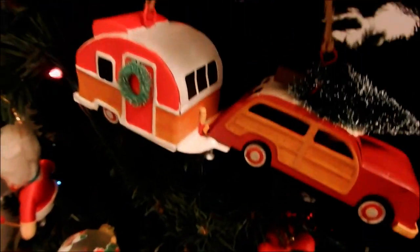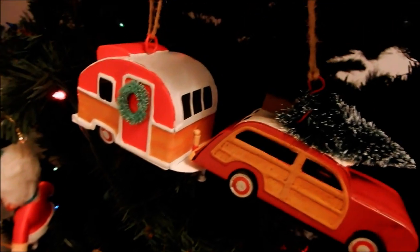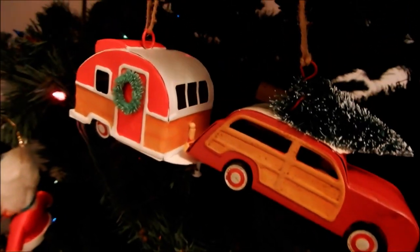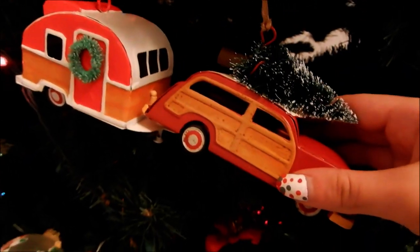I also, these are new. They're actually two different ones, but they look connected because we have an RV now. So we got this. How cute is this? I love it. Let's see what other ones are my favorite.